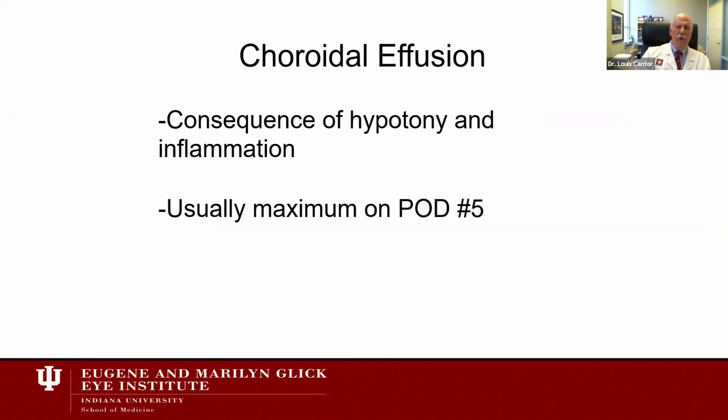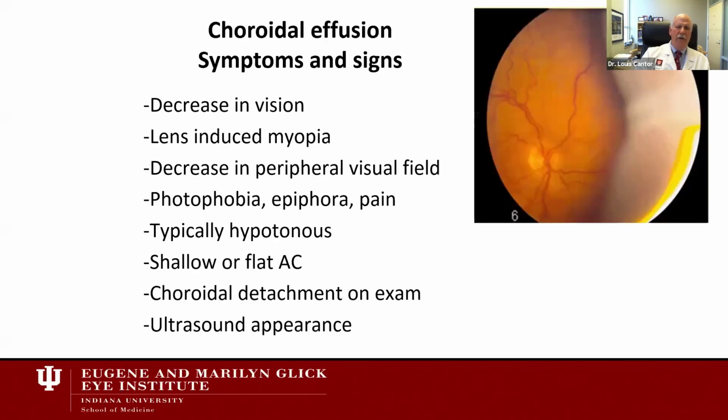The effusions occur from hypotony and inflammation. They're generally not there right away. They take a few days to develop, unless it's something like a hemorrhage. But just choroidal serous effusions usually occur 3 to 5 days post-operatively. They start occurring if you have persistent hypotony, especially with inflammation. And this is an example of what a choroidal looks like and some of the signs and symptoms.